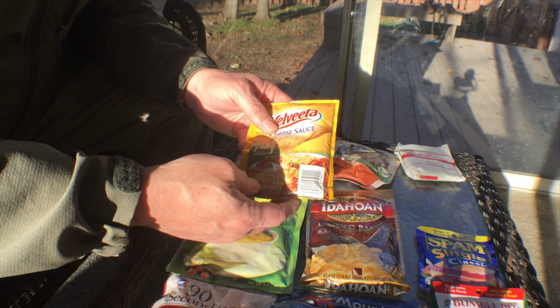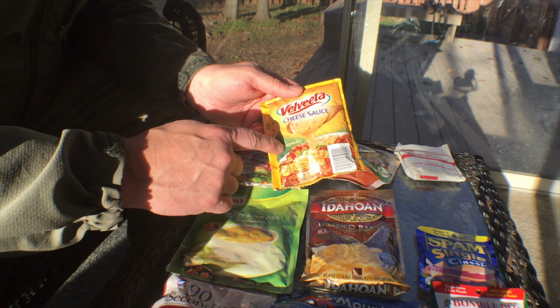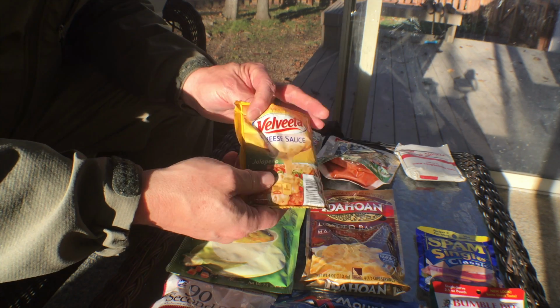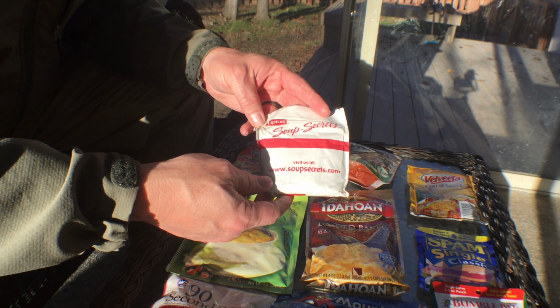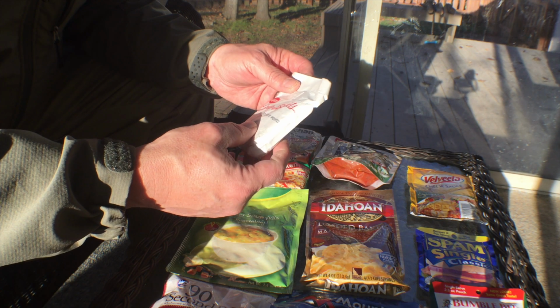Other things that I can add to this stuff that I bought, I found this package of cheese sauce with jalapeno at one of the dollar stores, Velveeta. You know, that's going to be a great addition to some rice or some potatoes. Of course, the old standby Lipton soup secrets. This is just, I think, chicken soup.